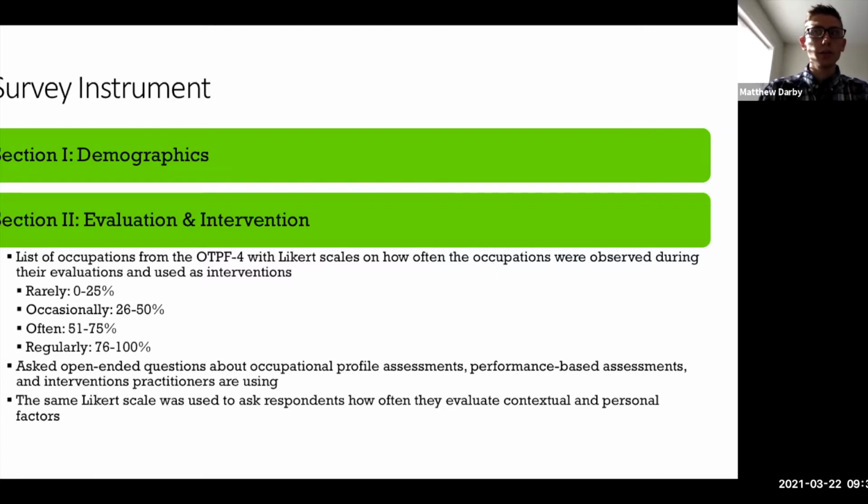The Likert scale was rarely 0 to 25%, occasionally 26 to 50%, often 51 to 75%, and regularly 76 to 100%. OTs were asked about evaluation and intervention, while OTAs were asked about intervention only, as OTAs do not conduct initial evaluations. Open-ended questions were used to gather information about specific assessments and general interventions used.